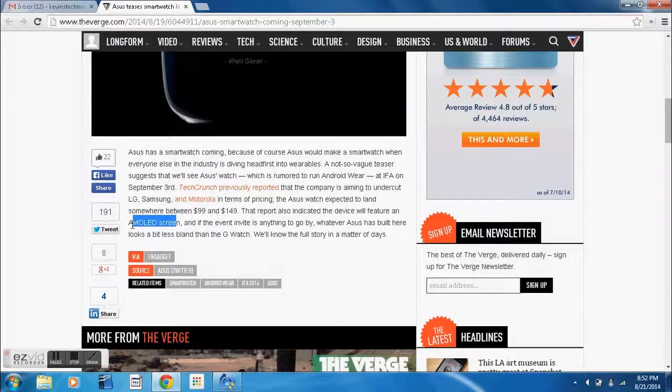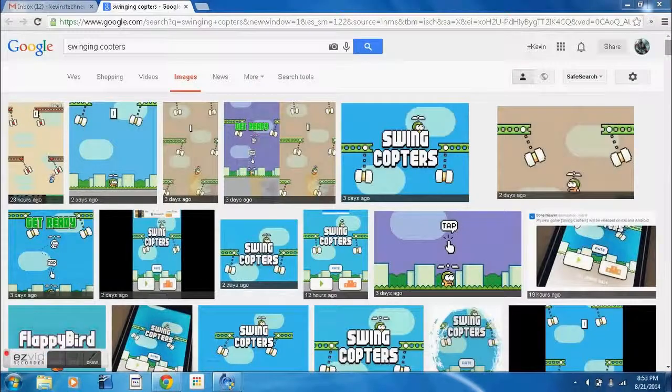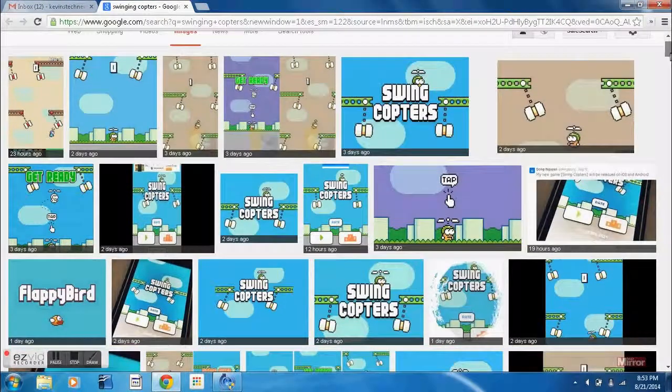But that price tag, wow, compared to the Moto 360, which I will talk about in a few minutes, that is an amazing price. I mean, $99, that's as much as a Jawbone Up or a Fitbit. That's just cool. I'm super excited. I like Asus. I have an Asus tablet, love it.